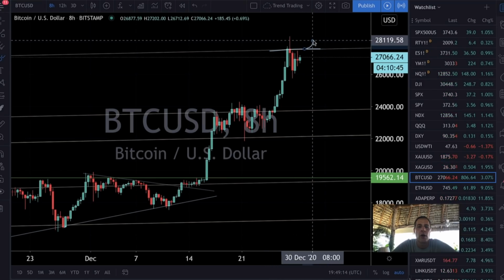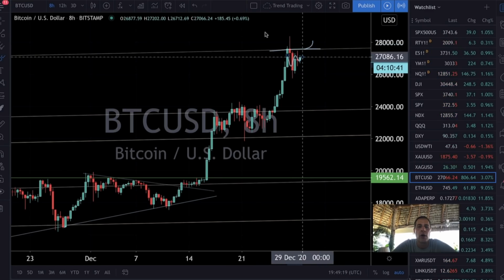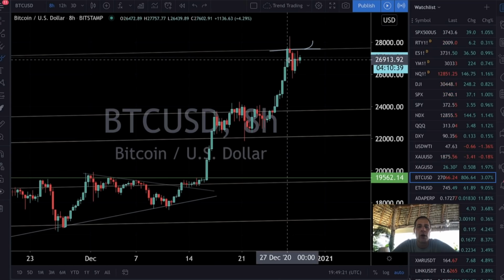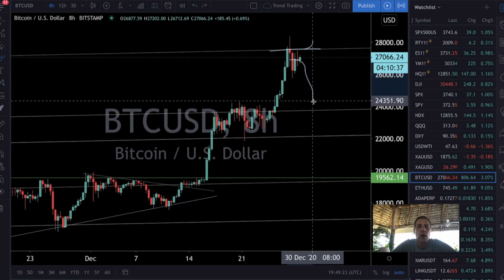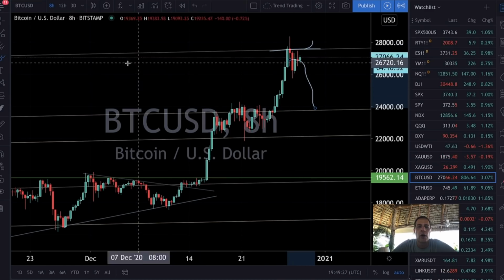Right? One of three things could happen from here. I put this out in the tweet. We either consolidate, which is what is happening. The second scenario is that we had a pullback over here towards 24. That, by the way, I think that's a 15% pullback.